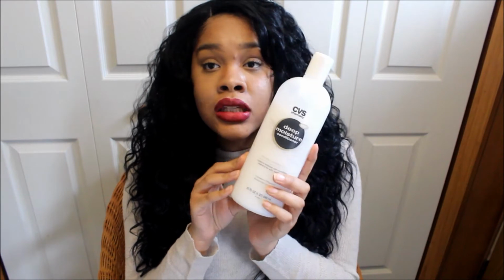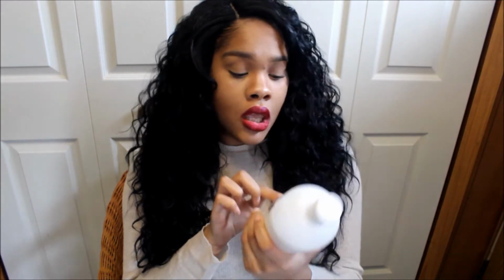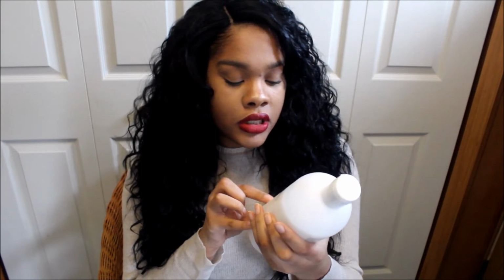This is gonna sound bad, but for some reason, CVS doesn't have the big size of the Tresemme Naturals conditioner for curly hair, or whatever it's called. So I got the CVS dupe because this is how big it's supposed to be, and when I went to see it, it was half or less of this size, and it was still the same price, and I'm like, you're bugging. So let me look for a dupe, and this is compared to Tresemme Moisture Rich Conditioner, and it smells the same way as the other one, and it does the same job. It has basically the same ingredients, and it was probably $5 for this big little thing.